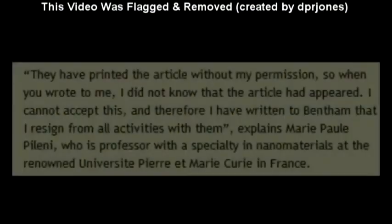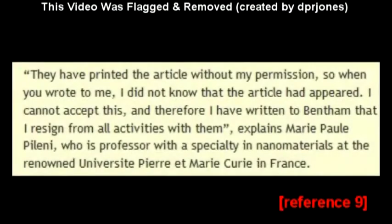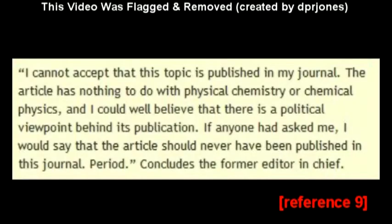"They have printed the article without my permission, so when you wrote to me I did not know that the article had appeared. I cannot accept this, and therefore I have written to Bentham that I have resigned from all activities with them." She continued, "I cannot accept that this topic is published in my journal. The article has nothing to do with physical chemistry or chemical physics, and I could well believe that there is a political viewpoint behind its publication. If anyone had asked me, I would say that the article should never have been published in this journal, period."